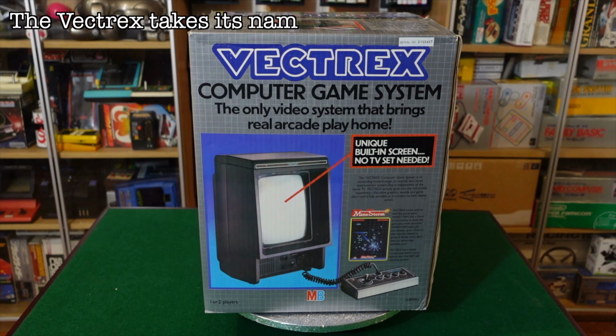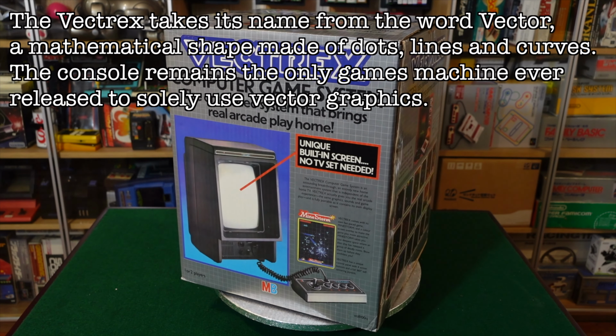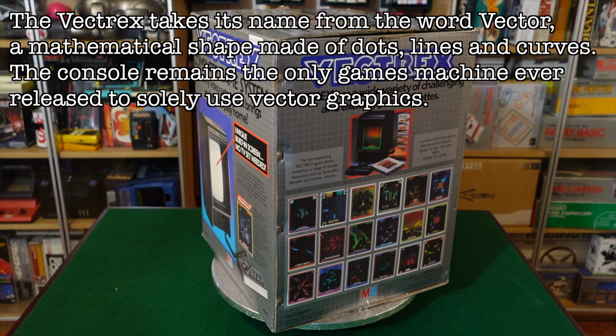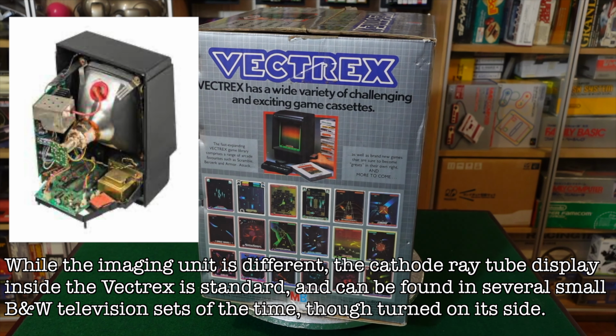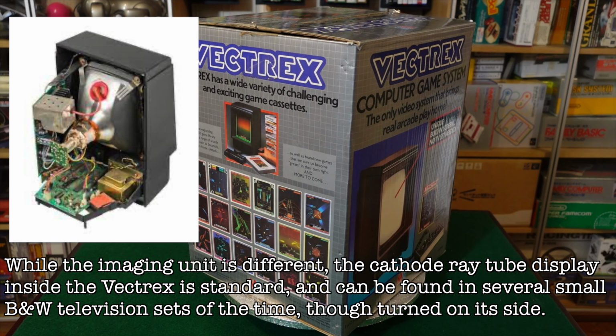The Vectrex takes its name from the word vector, a mathematical shape made of dots, lines and curves. The console remains the only games machine ever released to solely use vector graphics. While the imaging unit is different, the cathode ray tube display inside the Vectrex is standard and can be found in several small black and white television sets at the time, though turned on its side.